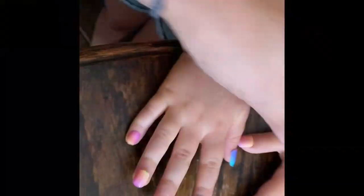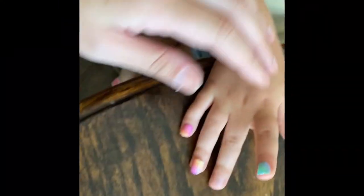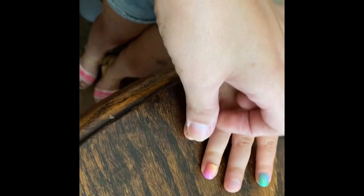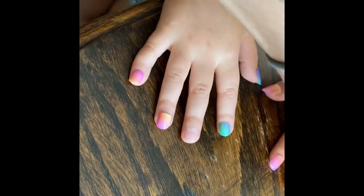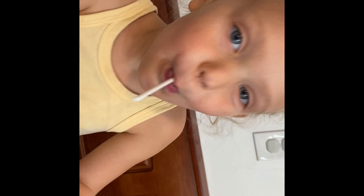There they go. She got some nails, which these are actually really cute for Dollar Tree. Sticky ones. That one's coming off a little bit. You like them? Mm-hmm.